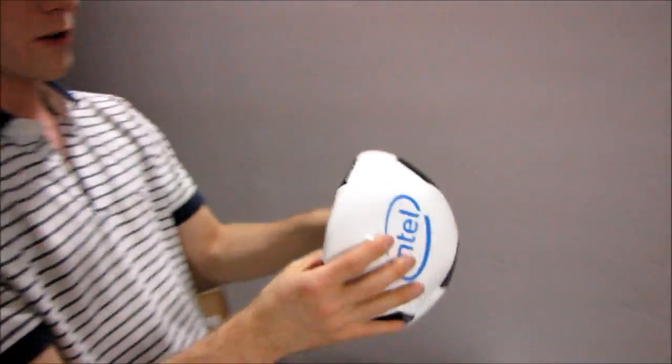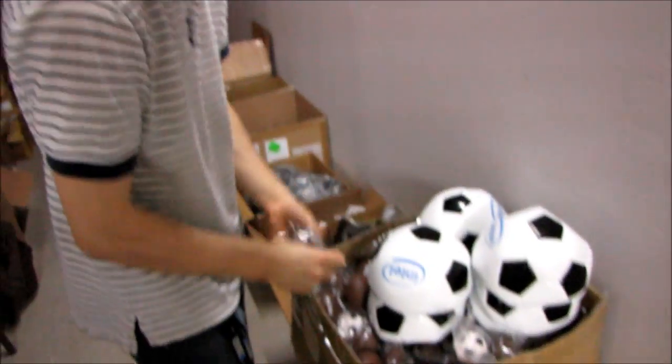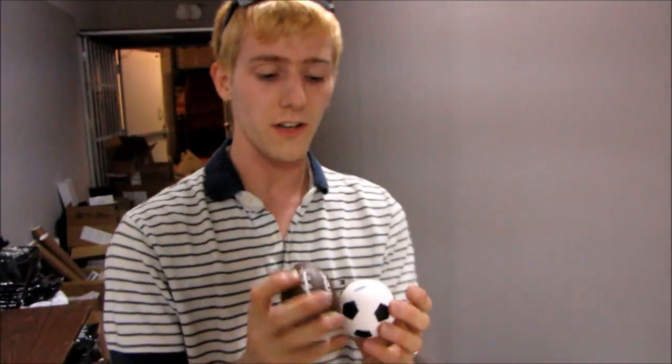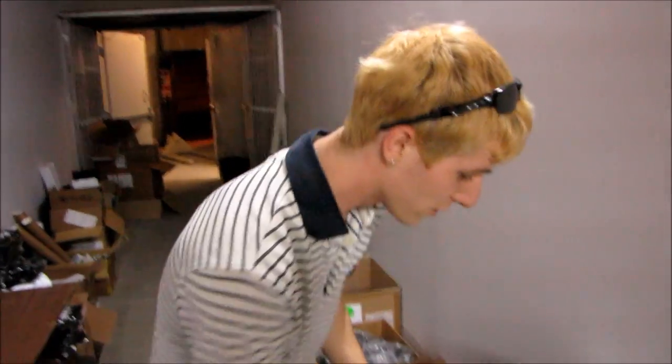Intel soccer balls, or footballs rather, footballs. And then we also have Trendnet footballs, so American footballs, and Trendnet European footballs. So Trendnet has got all the different kinds of football covered just fine. So I think that pretty much covers most of the cool swag we're going to give away.